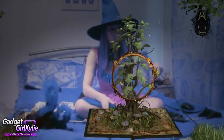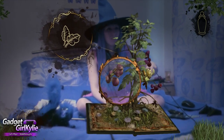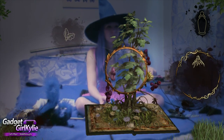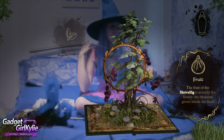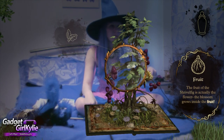We are looking for the fruits. There are the fruits. Look at them with your magnifying glass and press the move button to read all about them. Fruit. The fruit of the shrivel fig is actually the flower. The blossom grows inside the fruit.